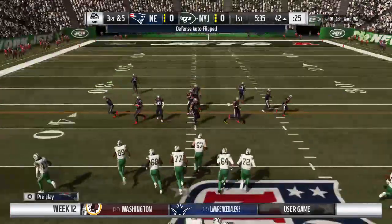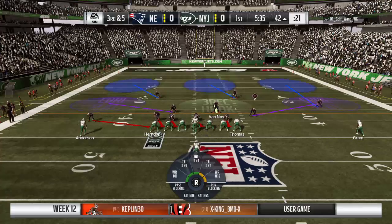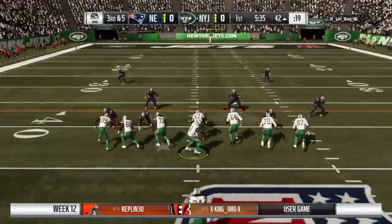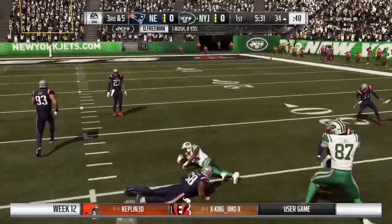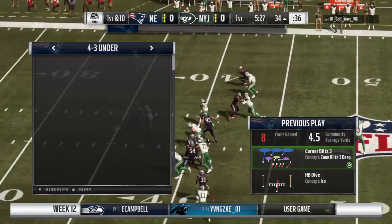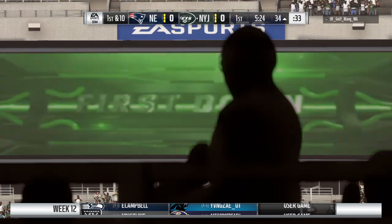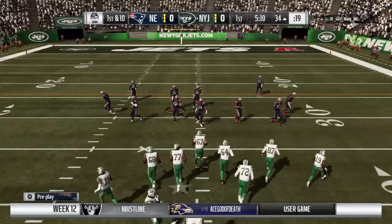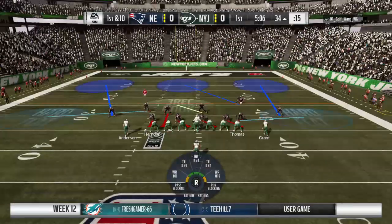They come up now 3rd and 5 following the incomplete pass. They'll run for the first time with Devontae Freeman. And he gets it to the 34, good enough for the first. 8 yards on the pickup there, and it moves the sticks. On the heels of that good carry by Devontae Freeman, here's 1st and 10. Back 99 Philly, here we go.